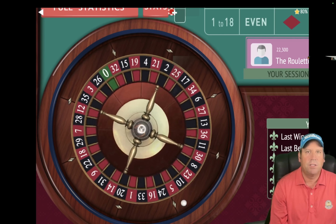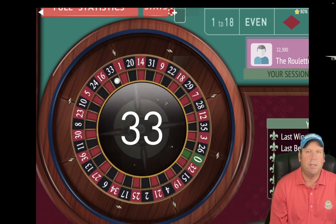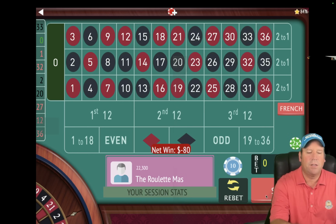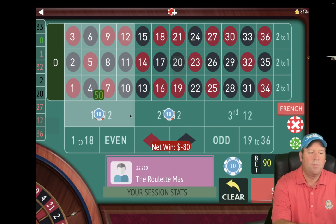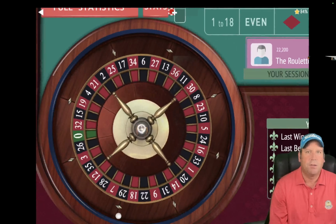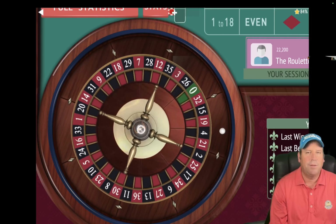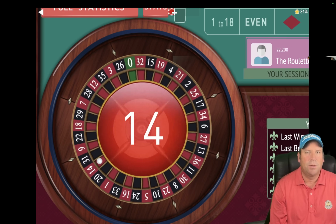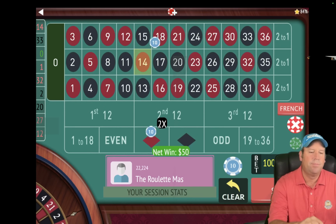With the Holy Grail, you just need patience and bankroll, and it usually comes back, and you make some money. So there's another loss, and we're going to increase again. So that puts us down 130. Let's go ahead and spin again, but we have a $2,000 bankroll with this one, so I'm not worried. We'll get some good wins here, and that's a 14 red.